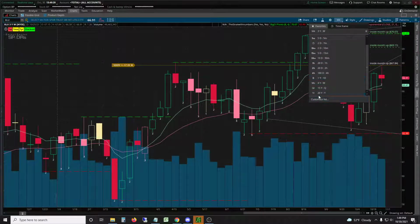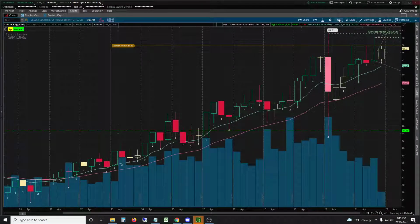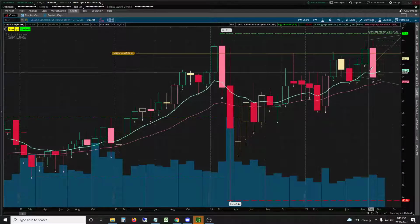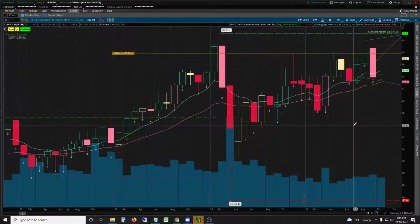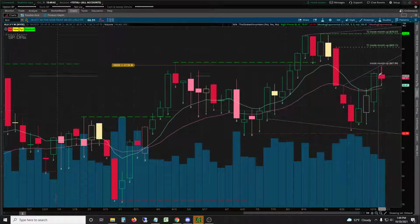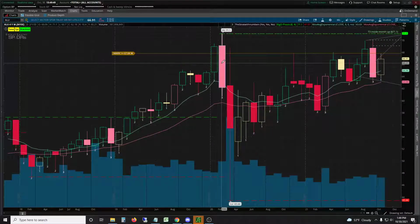If you look at the yearly, we're inside on the year, inside on the quarter, inside on the month. However, all three are bullish. They're inside, but they're bullish. So you've just got to watch you don't get caught in chop with all these inside candles. The weekly has been coming back up through the range, so the weekly looks a little bit better. So if we go back to the monthly, looking for a break above 67.84.